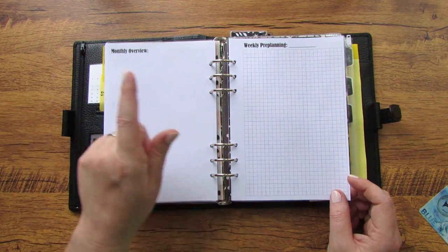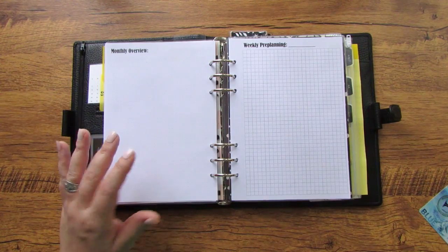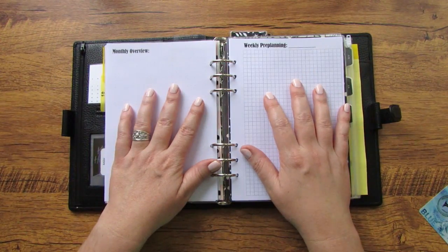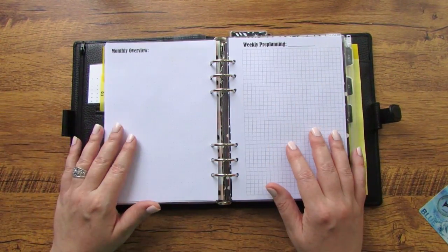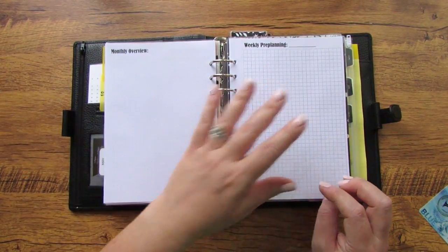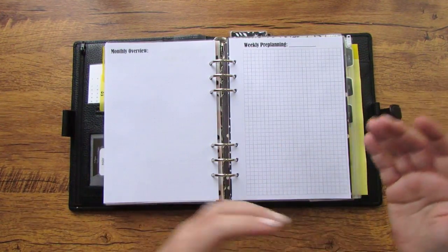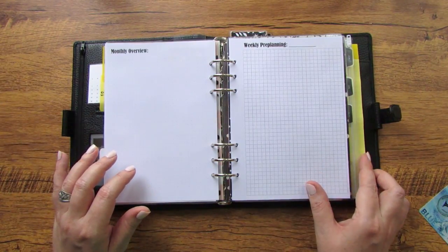I'd be really interested in hearing from you all. If you use a ring-bound planner with monthly and weekly inserts in it, do you use a full two-page monthly calendar in your planner? And if so, what do you use it for? Because I'm really interested in hearing that. This will be my first month not using that two-page monthly calendar. And it just feels so repetitive of my digital calendar for work. And I just didn't want to create that, but I'm really interested in hearing from you all.